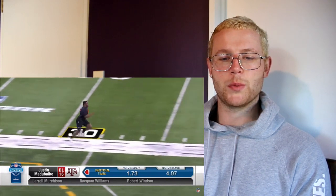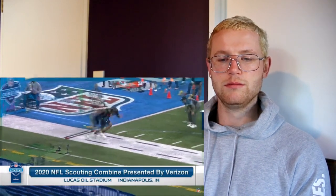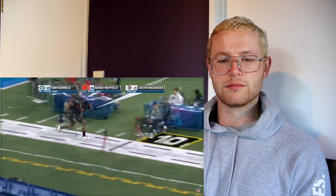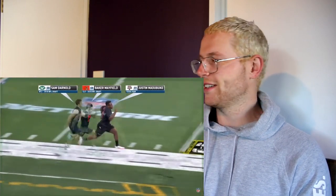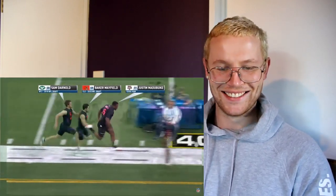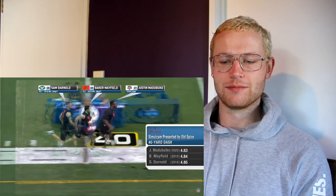He's moving. He got out. Oh my. 1.73 and then 4.83. See how he does. If I'm Sam and Baker, he's not going to beat Baker Mayfield. Oh my God. They're going to have to chase him down in the sound. That's a piss take. OMG.